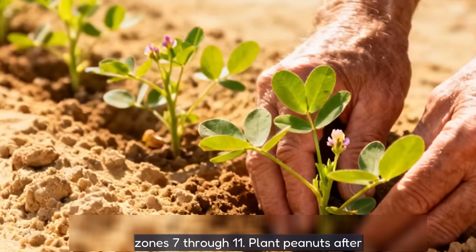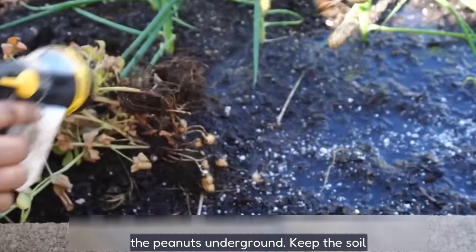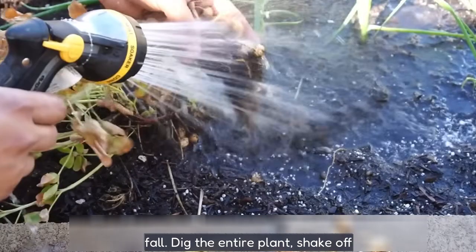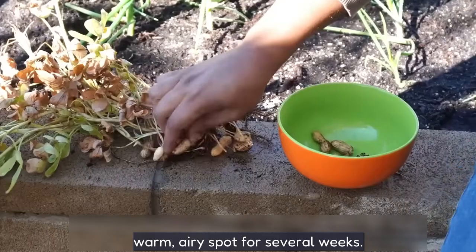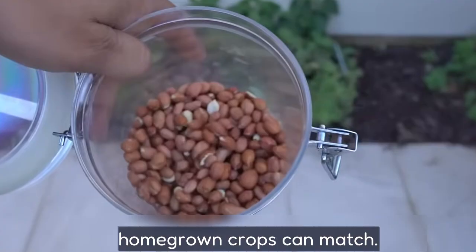Plant peanuts after your soil has warmed thoroughly, spacing them about 6 inches apart in loose, sandy soil. As the plants grow, they send down pegs that burrow into the soil and form the peanuts underground. Keep the soil loose and slightly moist, and harvest when the foliage begins to yellow in fall. Dig the entire plant, shake off the soil, and cure the peanuts in a warm, airy spot for several weeks. Properly dried peanuts store well and deliver survival calories that few other homegrown crops can match.